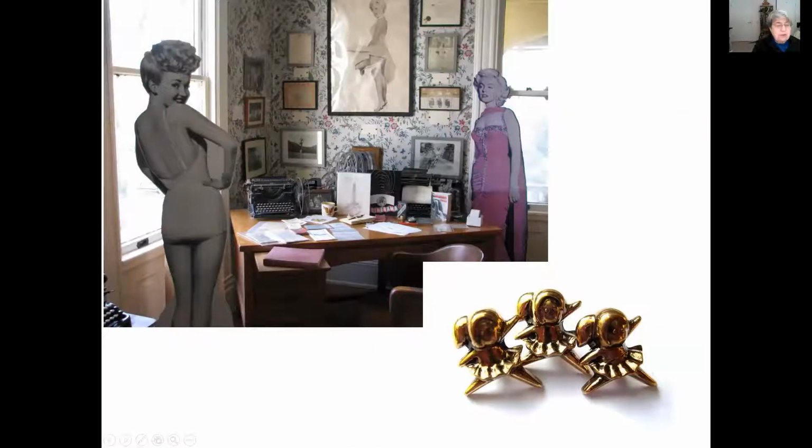But here's a picture of the room as it looks today. And this is the button I found to illustrate movies. I think of it as a Busby Berkeley button of dancing girls.